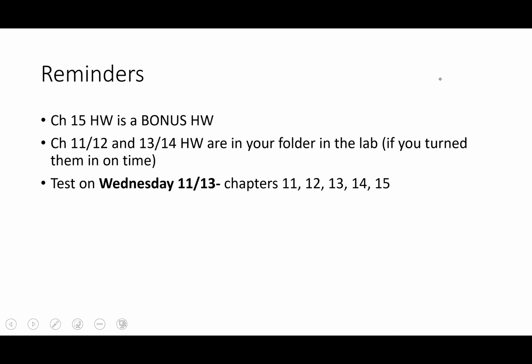Okay, a couple of reminders as we get started. Your phone needs to be away. Chapter 15 homework is a bonus homework. That means if you've turned in every other homework so far, it's a bonus for you, extra credit. If you've missed another homework, you can make up for that missed homework. Chapter 11, 12, and your 13, 14 homeworks are in your folders in the lab.